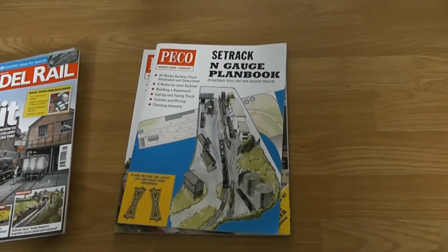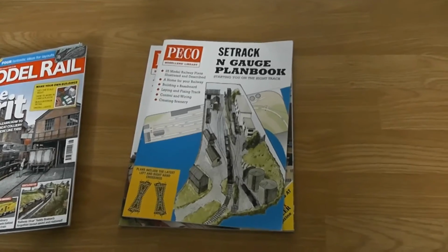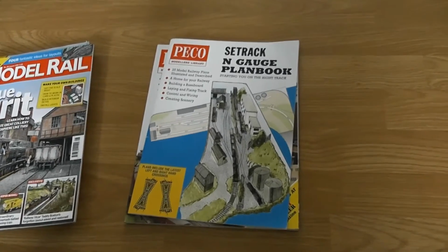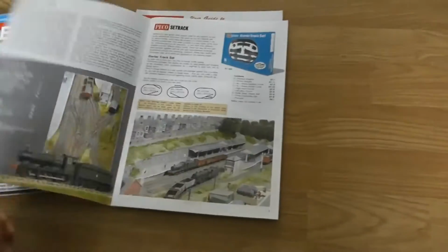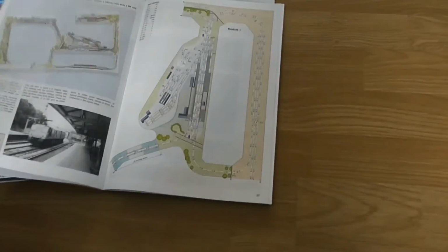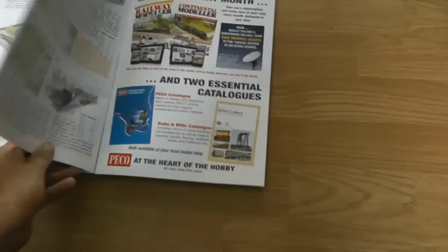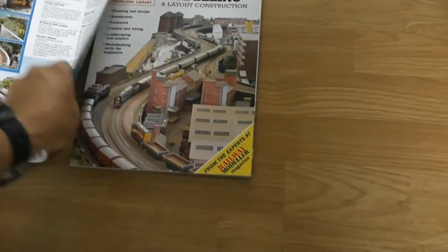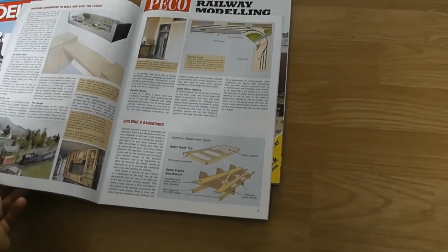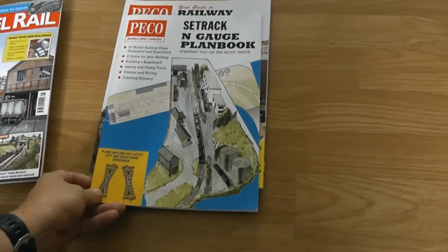Another thing, the Pico Set-Track Plan Book. I think even though you may not be using Set-Track for your layout, it does give you some ideas for ways to make your layout, and they're not expensive to buy, and I'm not going to show a lot of it, but you can sort of see it gives you ideas for layouts that you could possibly build. And on top of that, you get things, for example, like geometry and various other bits, how to build the boards. So that's another very good book that's worth having if you're making a start and you're new to the hobby.